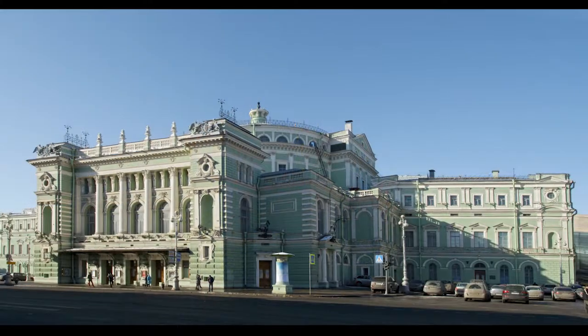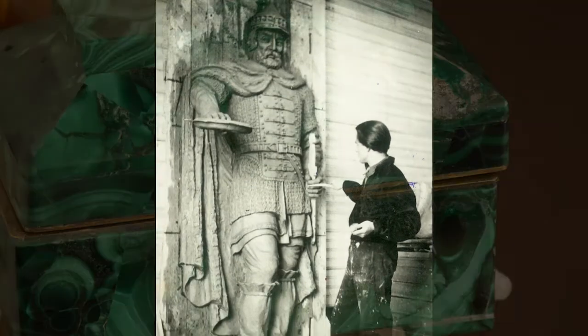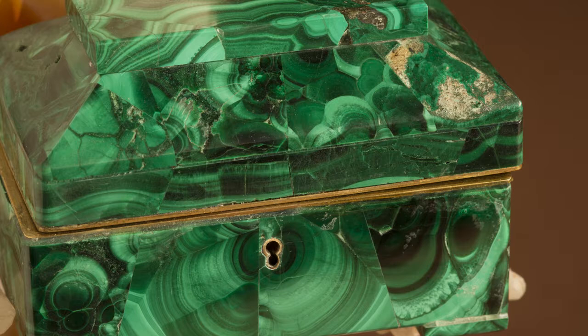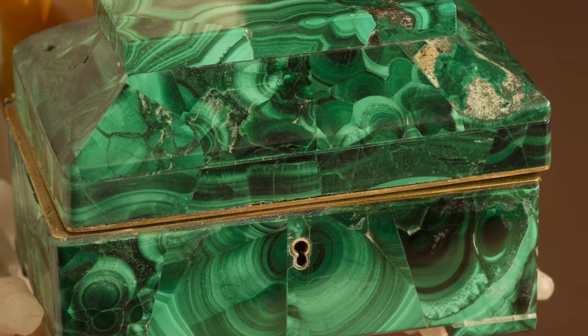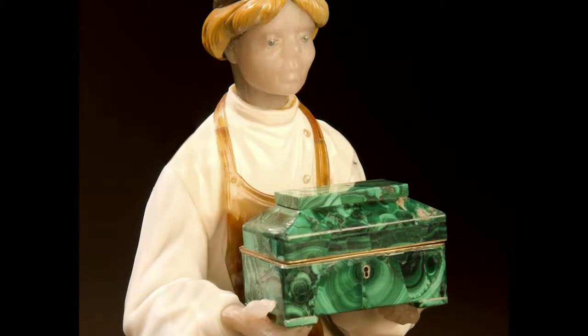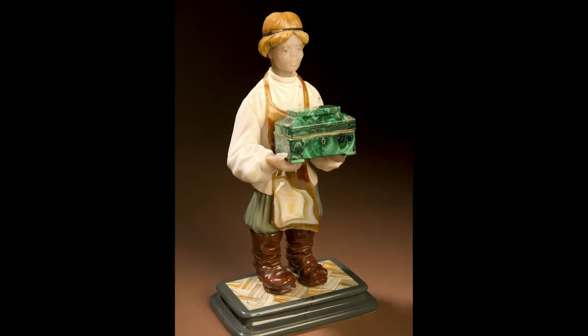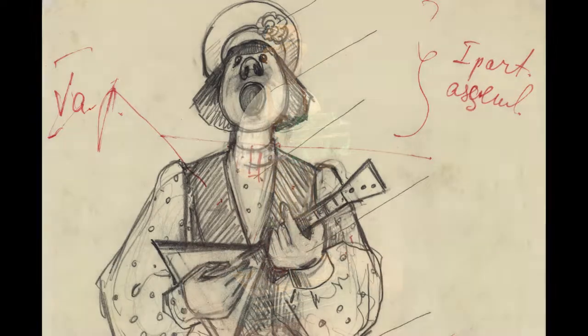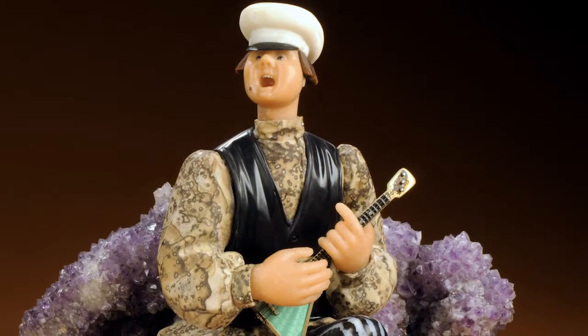In the 1950s, Vasily Konovalenko was working as a set designer at the world-famous Mariinsky Theater in St. Petersburg, Russia. He had to work on the set for a ballet called The Stone Flower, and as a prop for that ballet, he had to make a box out of malachite, which is a banded green and black, copper-rich mineral that's native to Russia. In making that box out of malachite, Konovalenko fell in love with the art of gem carving himself. And for the next 16 years, he worked off and on as a hobby, making increasingly sophisticated gem carving sculptures.